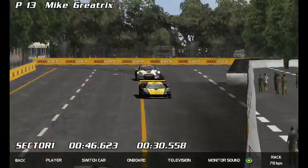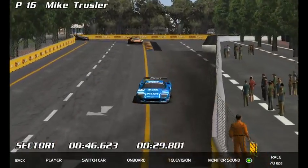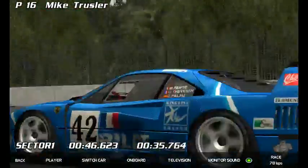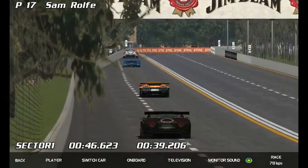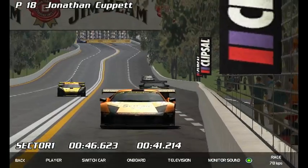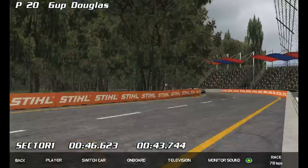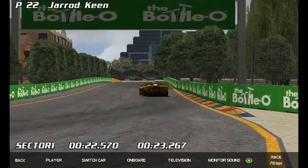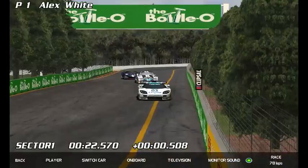Well, we just had John Wathen put it into the kitty litter. He's now sitting in 20th. So he crunched the wall, and now poor old John is down in 21st spot. Mike Trussler currently running in the last points paying position in 16th. Sam Rolfe in 17th. Jonathan Cuppett in 18th. Marty Uren back in 19th. And Gup Douglas in 20th. John Wathen 21st after having found the kitty litter and the wall. Jared Keene in 22nd. And Matt Taylor, a DNF. Oh, I didn't catch that. I didn't catch it. Sorry.